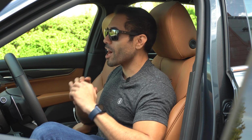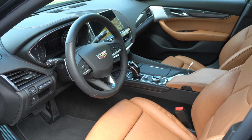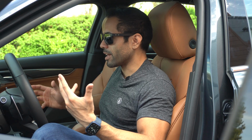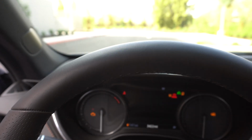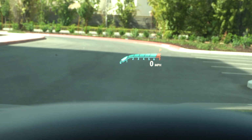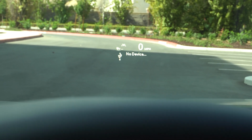Now, inside the vehicle, I really do love this interior. Notice how everything is literally leather, including the back part of the seats. But as soon as you start this Cadillac CT5, you notice that it has a heads-up display, which has 3 different modes you can select from. One is the hockey puck, where you can actually know when to shift, because yes, this thing does have paddle shifters. It's a 10-speed transmission powered by a twin-turbo V6.